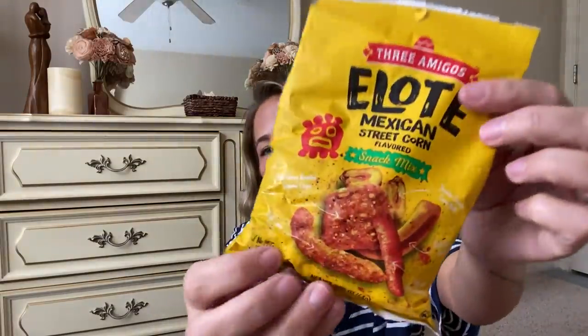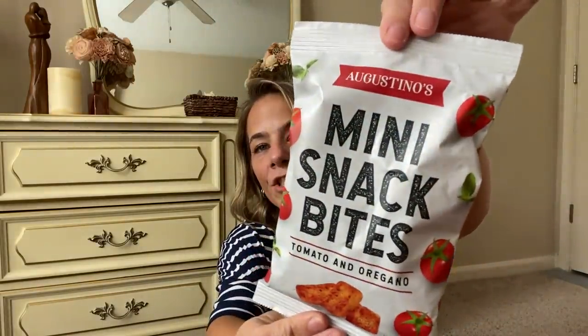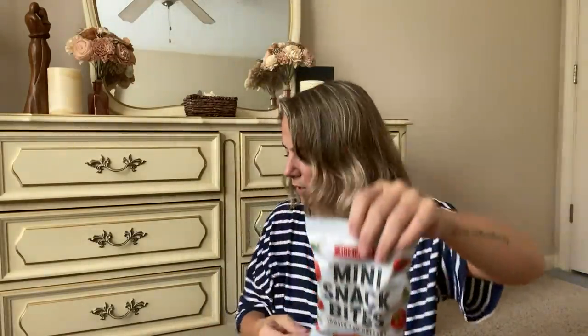Elote Mexican Street Corn Snack Mix. Y'all, it's a snack mix. And if you've seen my recent haul of Trader Joe's, I bought a lot of this type of stuff. So many things. Then I got these. This is a mini snack bites, tomato and oregano. This just looked so good. So I picked those up.